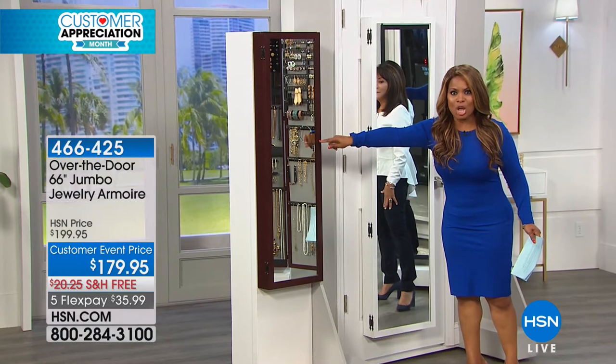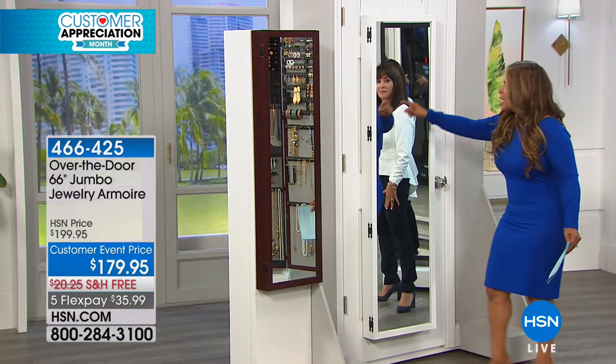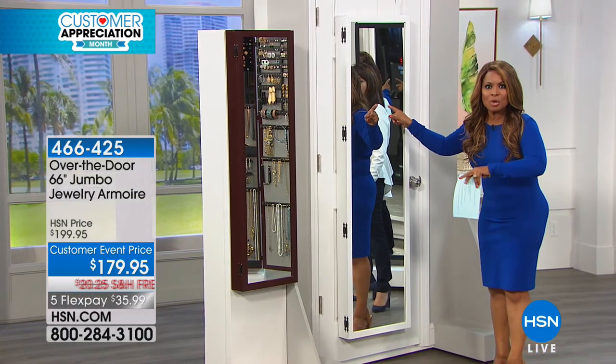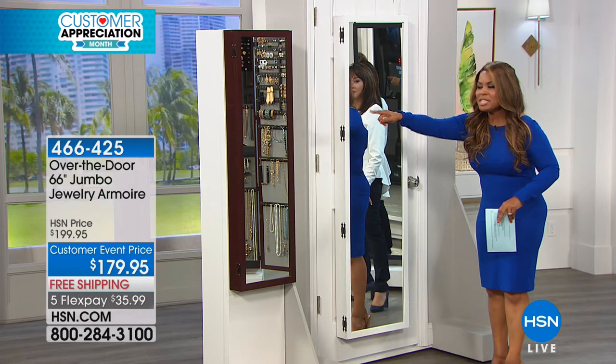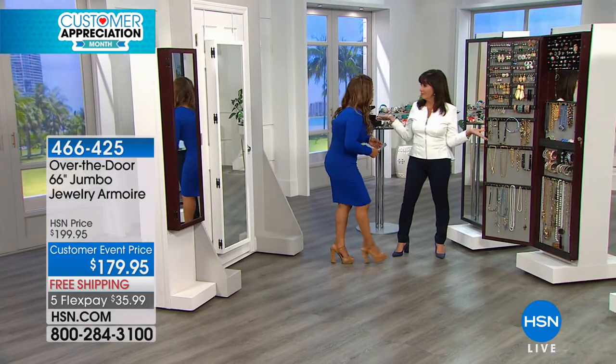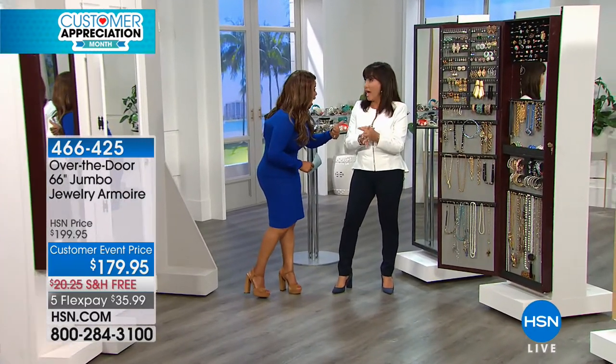The regular size, we actually have them on our website right now. They're $159 a piece. Two of these makes one of these. So for buying one, you only pay $20 more, and you'll get twice the amount of jewelry in this one investment, which is why this has been so popular all day long, right in time for Mother's Day.